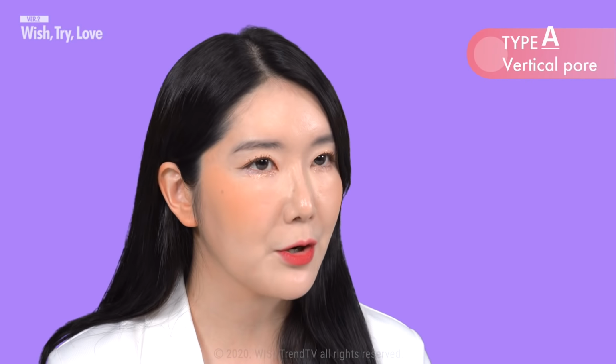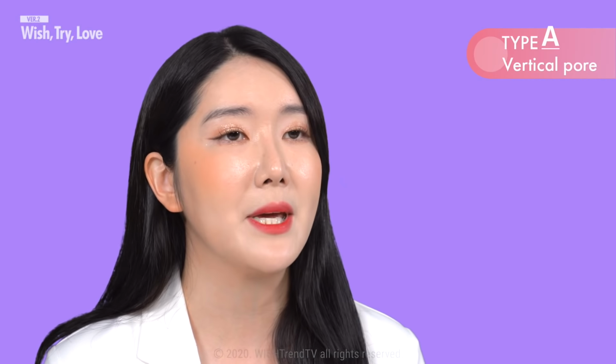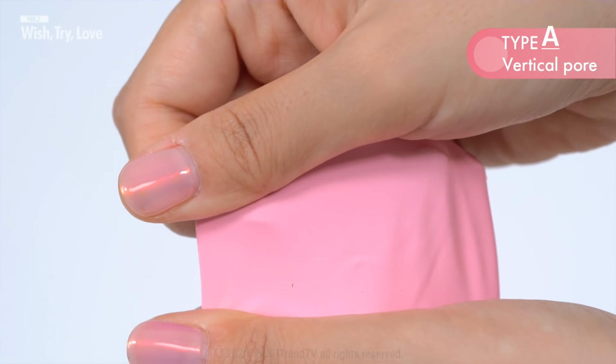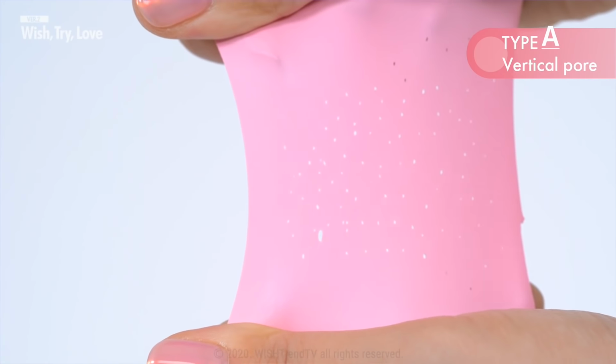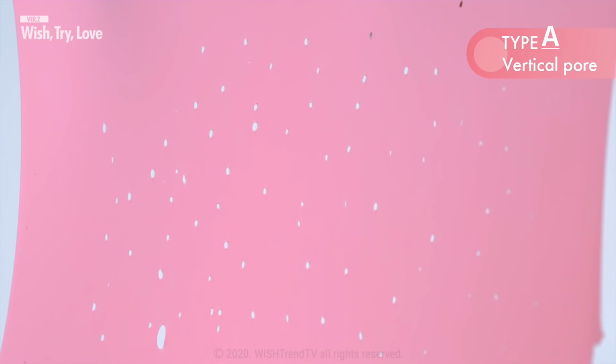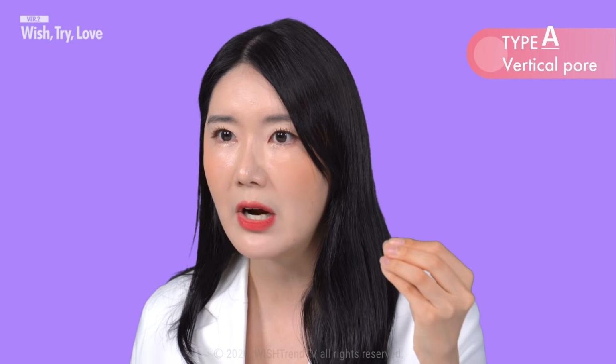Type A is vertical pores. Your skin loses elasticity and also hydration because of the UV rays. Our pores are usually round in shape. However, because of the sun rays, our skin starts to lose elasticity and becomes saggy. That's why it looks vertical. This can make our pores look longer and bigger.